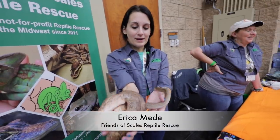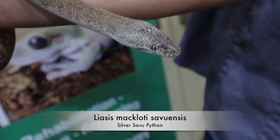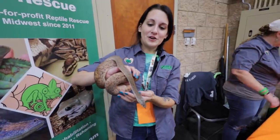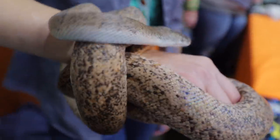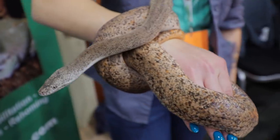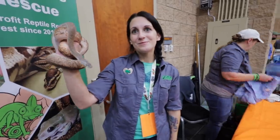So Princess Poppy is a silver sabu that was brought into Friends of Scales, actually as a corn snake at Sewer Fest one of the years. So she was turned in, they didn't know what they had, and she was brought into the rescue where she was given some treatment and then she was adopted out by one of our board members. Now she makes an awesome educational animal at Friends of Scales.